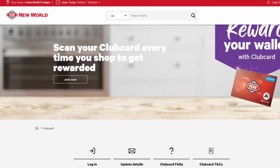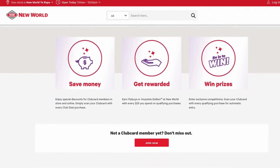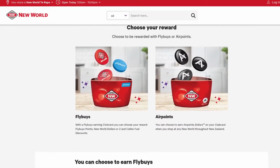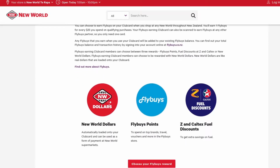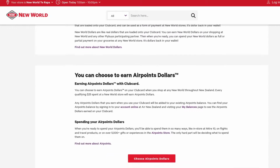So basically I have a OneCard because it gives me that 6 cents off everyday discount for BP and Gas, which I'll get to more in a second. The other card is the New World Clubcard. With this one you can earn Flybuys or Airpoints, which I mentioned earlier. To me, the only advantage to the New World Clubcard is that if you choose Flybuys, then those Flybuys get converted into New World dollars and loaded onto your Clubcard automatically, instead of you having to go and get physical vouchers from New World stores. But other than that, you can just take your Airpoints or your Flybuys card and swipe it at New World and get the exact same benefits.